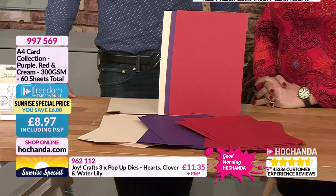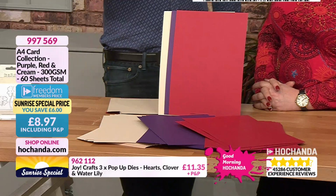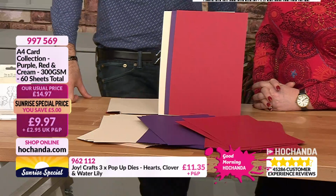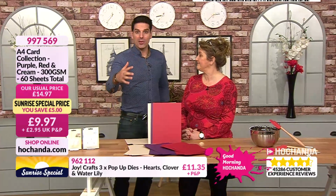Nice colours, you're going to enjoy those. Just instantly thinking matte layering, card blanks, construction. It's a go-to, a catch-all. 997-569, your item number. There is, of course, a freedom price on there as well.